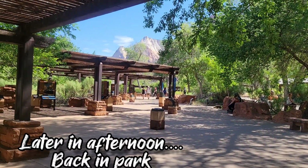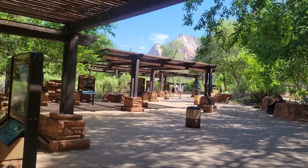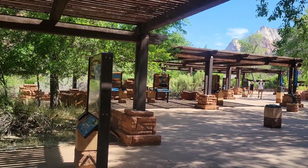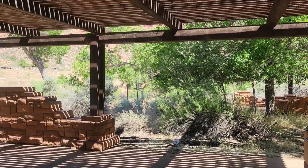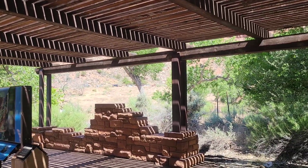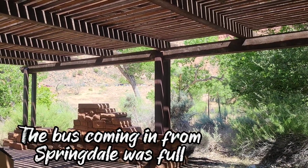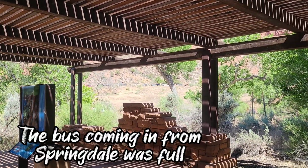Oh, so with that said, start early in the morning. Parking lots are pretty full. The buses are full. We were going to get the bus. There's the cars trying to get in. We were going to use the bus to get here, but it just drove right by us saying it was full. So be aware of that.